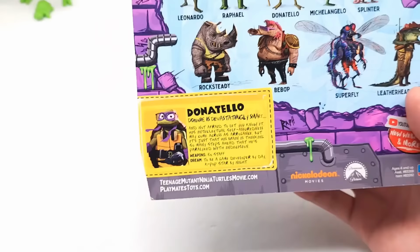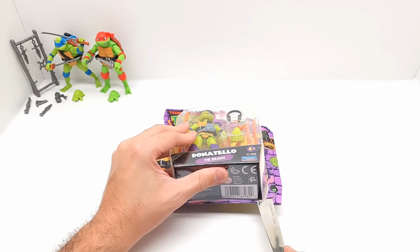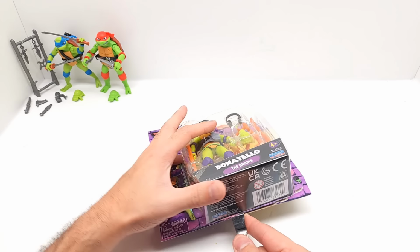Very cool. Let's get him open. Okay, and look how smooth this side always is. What is up? Okay, here we go. Oh no.